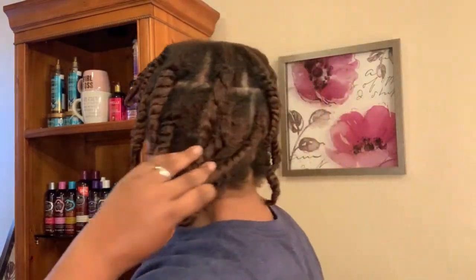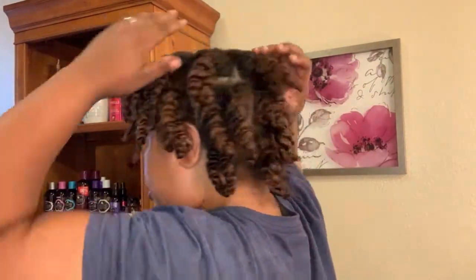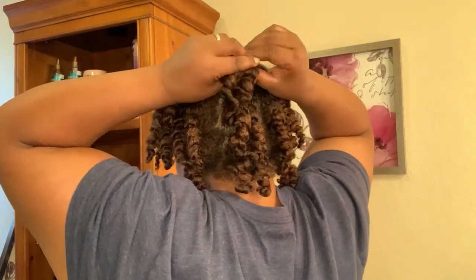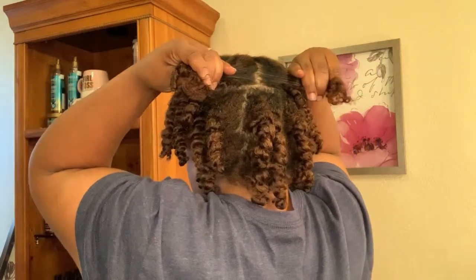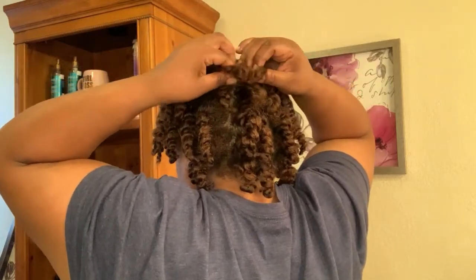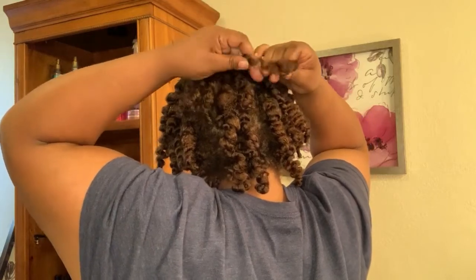Okay, so for me personally, this is how I wear my chunky twist, and I just let it be. But for the sake of the video, let's see what it looks like if I take it down. I know I probably have some holes in the back, but you would take your time if you were to want to wear it as a twist out. You would find your holes and take your twist and separate them gently. But that's not what this video is about. I'm just showing you just because.